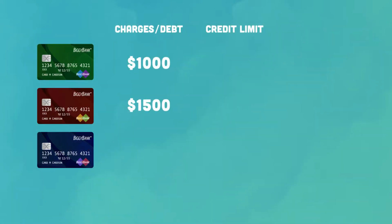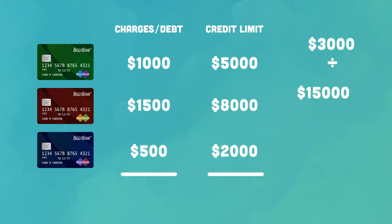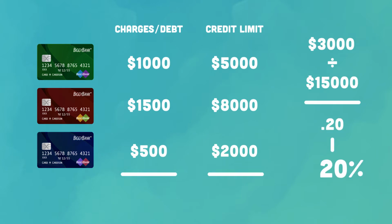So what is your credit utilization? That's your total amount of debt across all the credit cards you have, divided by all your credit limits added together. So let's say you have 3 cards and you have different amounts charged to each card: $1,000, $1,500, and $500. So $3,000 total. And let's say your credit card limits for each of these are $5,000, $8,000, and $2,000, so $15,000. $3,000 divided by $15,000 is 0.2 or 20%. So your credit utilization is 20%.